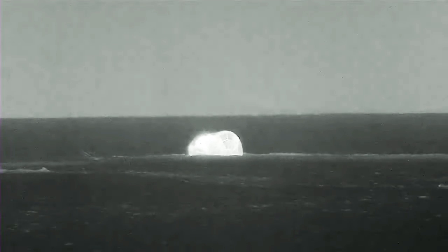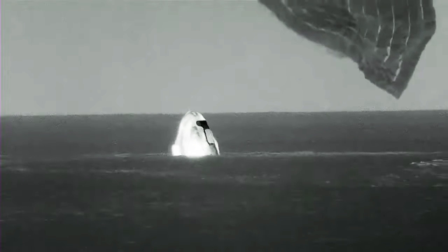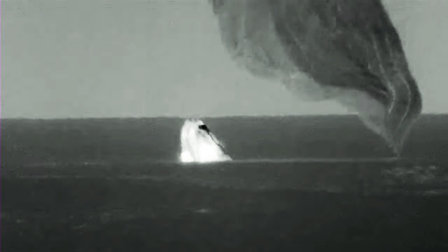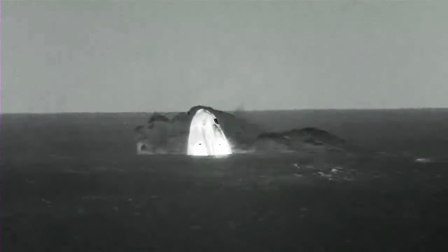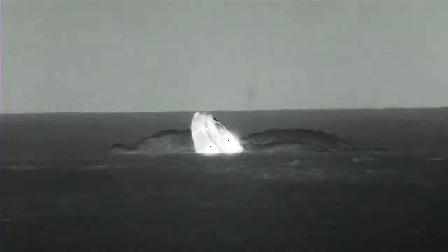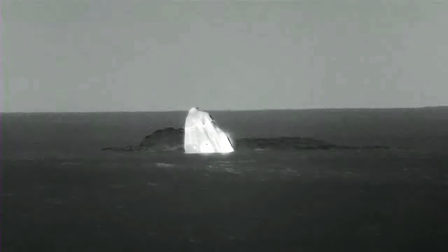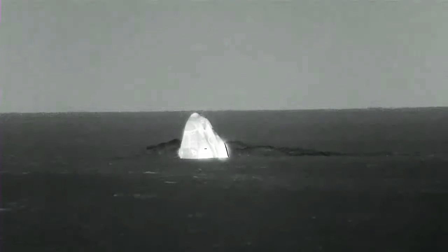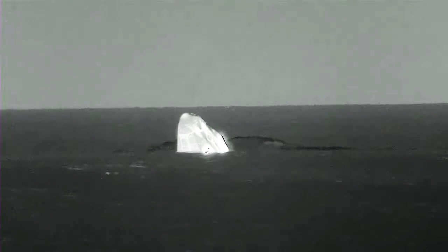Dragon Endurance carrying Crew-3. Copy, we see the same, and main attack. Crew-3 crew has splashed down in the Gulf of Mexico off the coast of Florida. So right now, Dragon, on behalf of the entire SpaceX team, welcome home. Willkommen auf der Erde. It's been an absolute honor to support you on your mission, Endurance crew, and thanks for flying SpaceX.